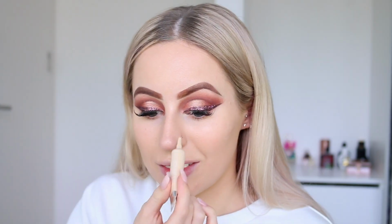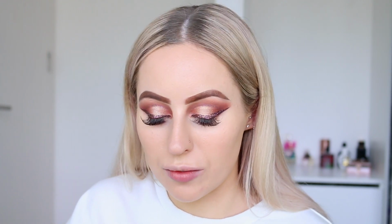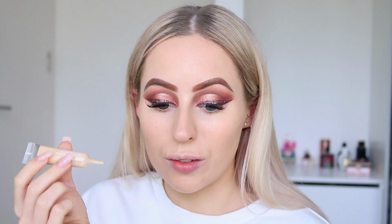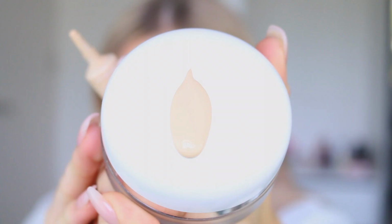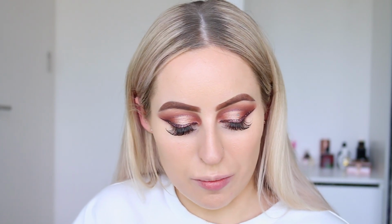Usually I just kind of squiggle it under there. I have used this a couple times before, so this isn't really a first impression for this one. I've used it on days where I've been doing kind of no makeup because this is really nice and lightweight. It covers your dark circles, but it's not heavy and cakey. I don't know if that makes sense, but I really like it for no makeup kind of beach days. It's very liquidy, if you guys can see. It's running down the side of my jaw.